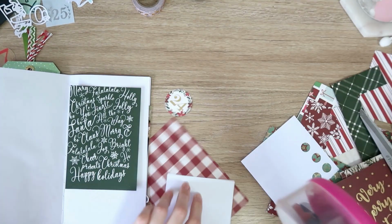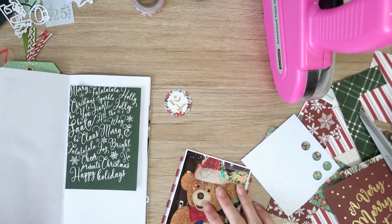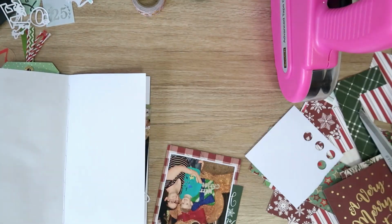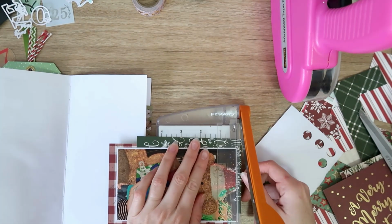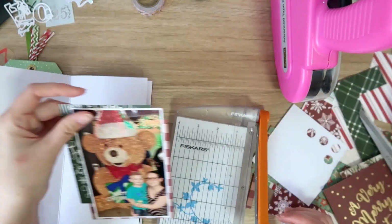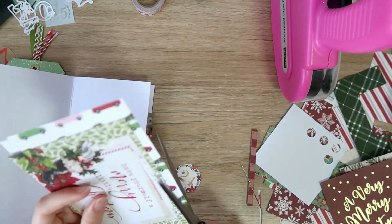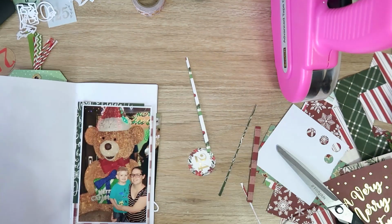And I'm trying to use up some of the journal cards that I have in my stash, so I'm just going through and backing the photo with some of those. I think some of those are from Echo Park and some of them are from the Simple Stories Snap collection from a few years ago as well. So yeah, it's a bit of a mixed bag of things, but I'm just trying to get those used up.